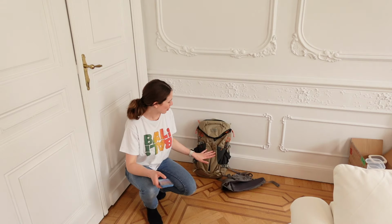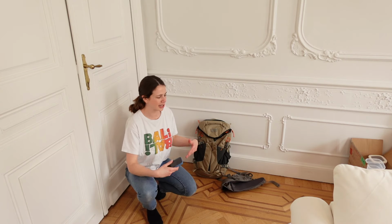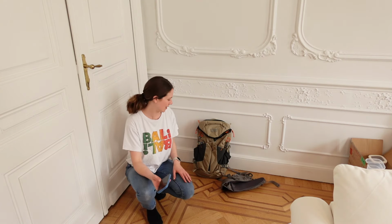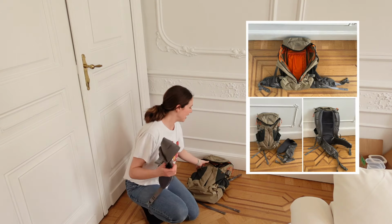And then the next quick organizational tip related to this item is, well, I like to take a picture of it as well just to help with kind of inventory tracking. And I'll take 2 pictures of it. One with the hip belt separate and then one with the hip belt attached.